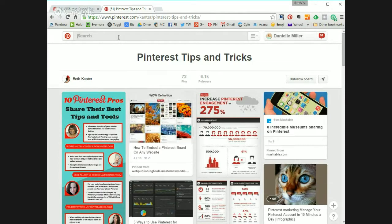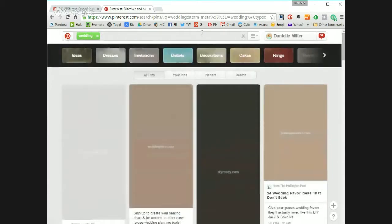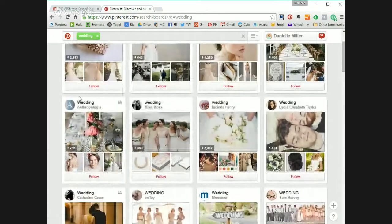And now that we're in Pinterest, there's another way to do it. I'm going to go back to the wedding example because I feel like that's going to be really relevant for a lot of you. So up in the Pinterest search bar, I searched the word wedding. And when you do that, you get your guided search suggestions. And then beneath that, you get 4 options for filtering your search results. And so you're going to click on this boards option. When you do, it pulls out the boards that have the keyword wedding in them for you to quickly just follow.